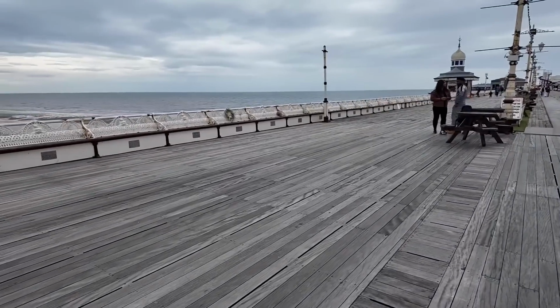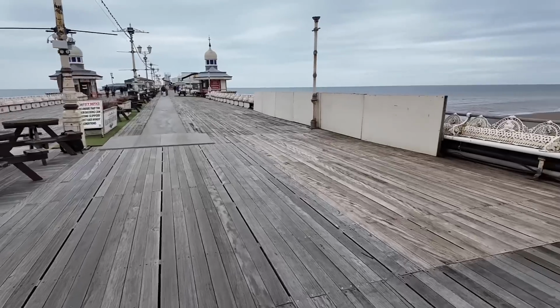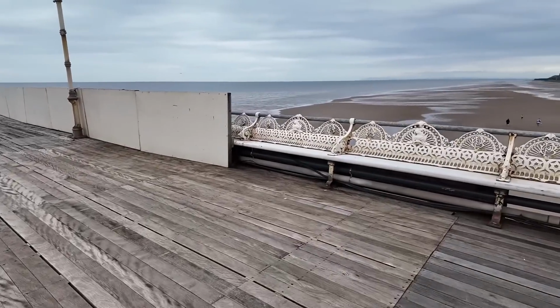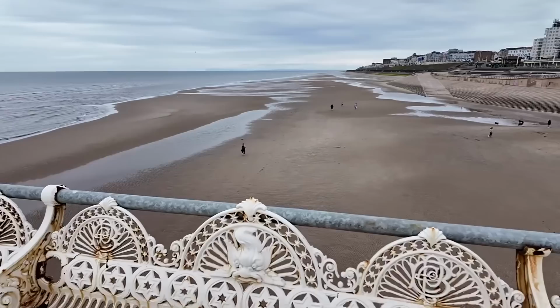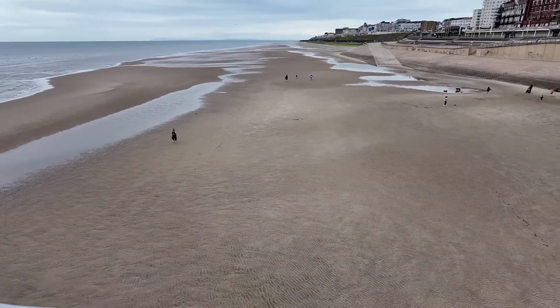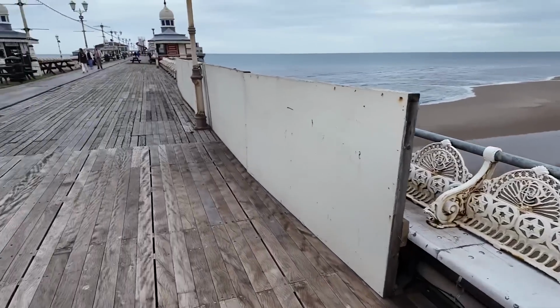So back in the day, this would have been full from one end to the other with deck chairs and people all sitting enjoying the view. It looks like they've been doing quite a bit of work on the deck boards as well. It's an awful drop over the edge. Oh, shiver me timbers. Shiver me timbers.